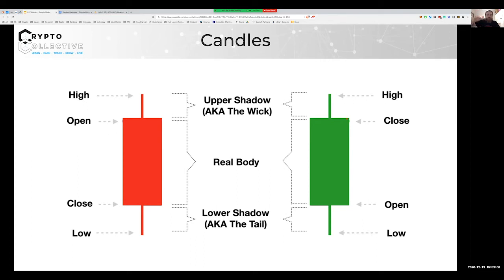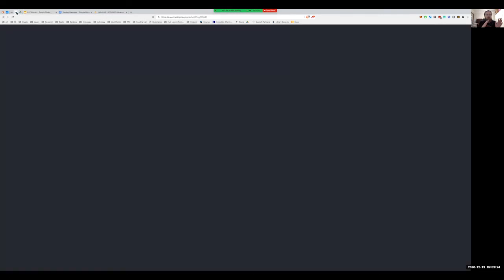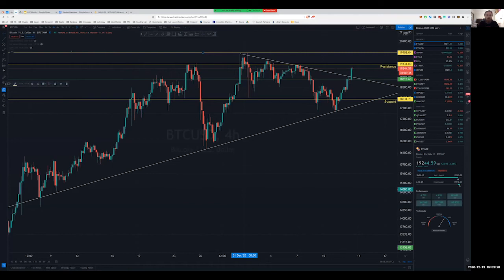So once again, the closing price of that hour was higher than the opening price of that hour. So therefore, it's a green candle. But if it had been the other way around and the closing price had been below the opening price, it would have been a red candle. So these are significant because these colors give us a good indication of what direction the market is going during that period of time.